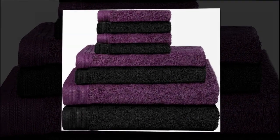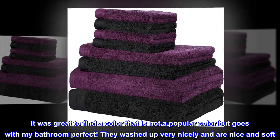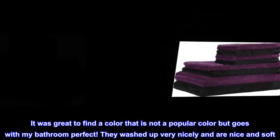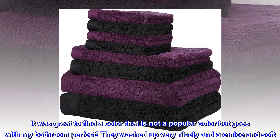Top reviews from the United States. Beautiful towels. Love these towels. It was great to find a color that is not a popular color but goes with my bathroom perfectly. They washed up very nicely and are nice and soft. I encourage people to give them a try.